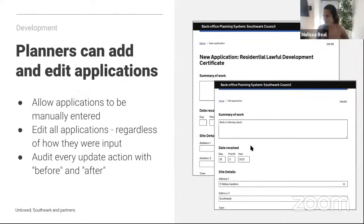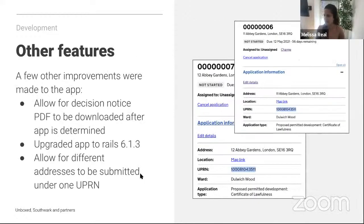Another thing that we've been doing is adding the ability for you to manually enter an application. So this was a requirement because sometimes you'll get an application in a post that you need to add without the use of an API. Now we can do that. We can not only do that, we can also edit those applications regardless of whether they were sent via an API from RIPA or if they were manually entered. And we're also auditing everything along the way. So if someone deletes an email, you'll know what it was before, and you'll know how you can put it back in and who made the change. I will showcase this in a moment.